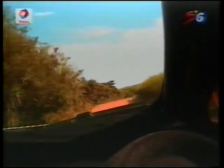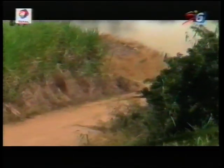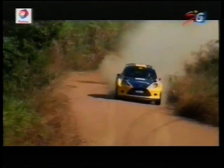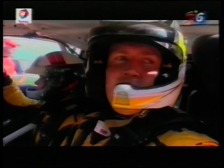Right 5 into K, left 7 narrow, left 7 narrow. Into right 9 in, right 9 in. Yeah, we just need to settle down. That's what we need to do, and just focus on what we need to do. That's all. We'll be fine.